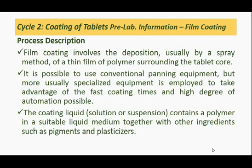It is possible to use conventional panning equipment, as we will do in our practical session, but more usually specialized equipment is employed to take advantage of the fast coating times and high degree of automation as much as possible.